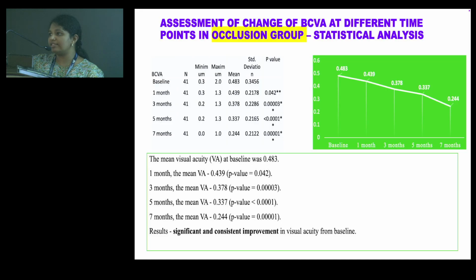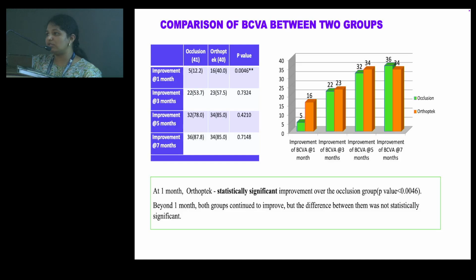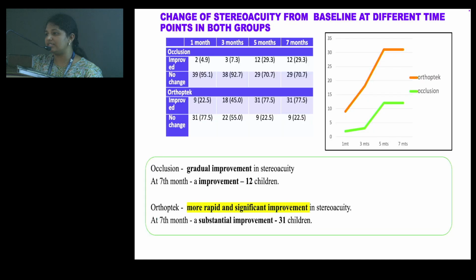Assessment of change of best corrected visual acuity at different time points in the occlusion group showed a significant and consistent improvement in visual acuity from baseline, and that of the orthoptic group also showed a significant and consistent improvement in visual acuity from baseline. When comparing the best corrected visual acuity between the two groups, at 1 month we saw that the orthoptic group showed a statistically significant improvement over the occlusion group. Beyond 1 month, both groups continued to improve, but the difference between them was not statistically significant.